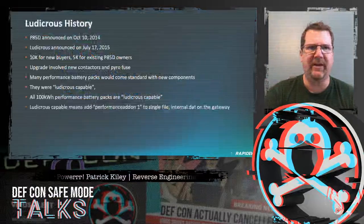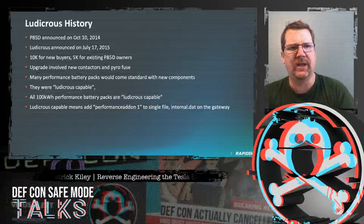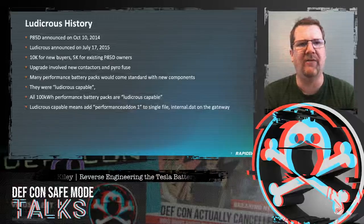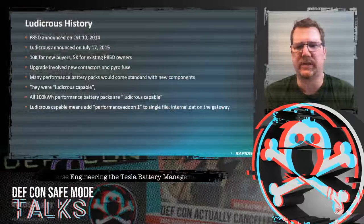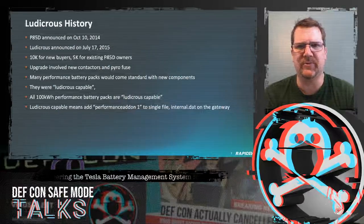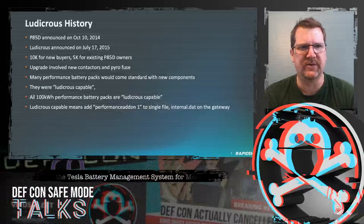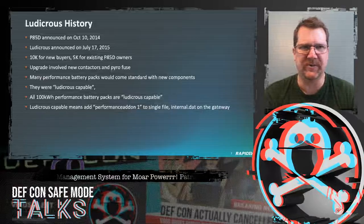So a little bit of history, and this will be relevant in just a minute, you'll see why. In October of 2014, the Performance Dual Motor Model S was announced. This was ridiculously fast when it was released, something like 3.4 seconds, 0 to 60. But it wasn't until July of the next year that Ludicrous was announced.